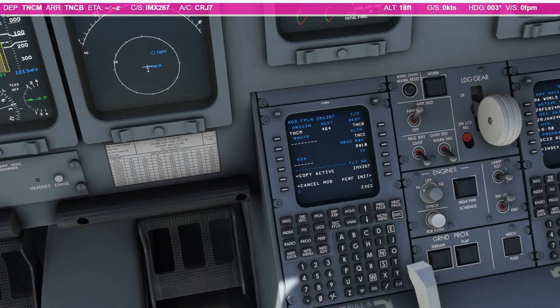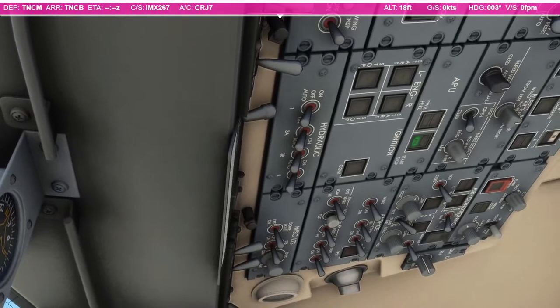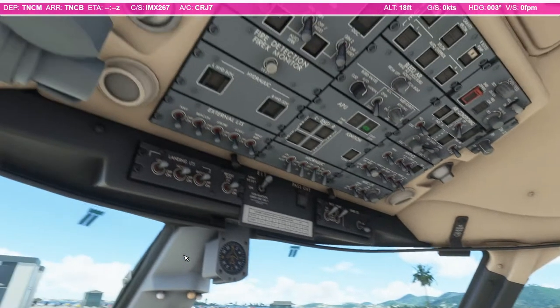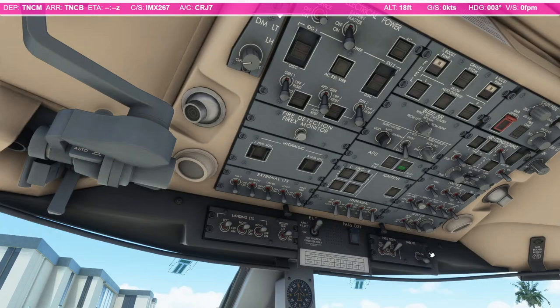Right. Don't forget to arm the emergency lights. As the latest, Maggie. I think we, did we do it, or did I just talk about it? I may have just talked about it. Nope. They're armed. They're armed. We're okay.